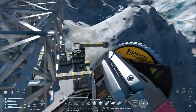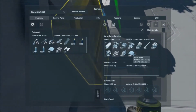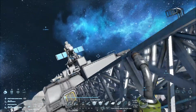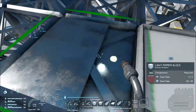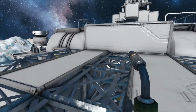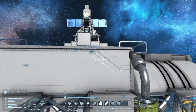Let's go grab some more steel plates. Which I think I have some. Just enough. Okay, that's good. So let's come up here, do a couple more. Let's do you, and you, and then I need catwalks. Let's go with a number three.